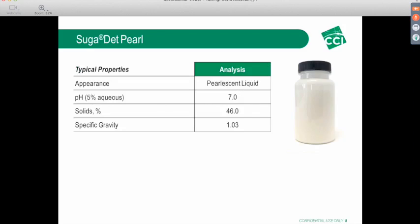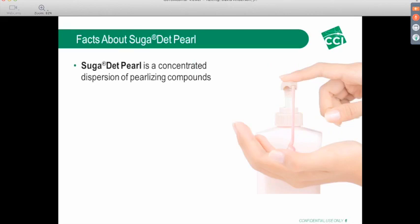The pearl itself, as far as typical properties, looks pearlescent. It's neutral pH, about 46% solids, and you can see the specific gravity is just a little bit heavier than water there. So again, this is a pearl concentrate for folks that are trying to deliver glycol distearate or a pearlizing agent into a cold mix formulation.